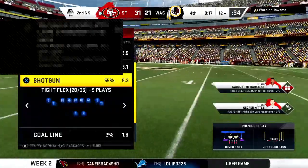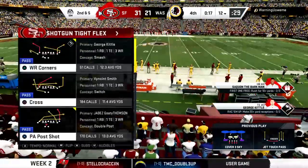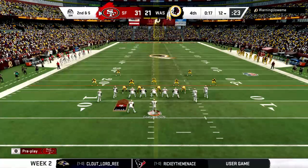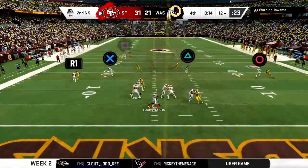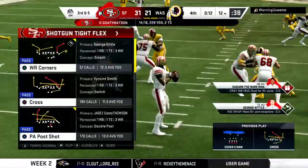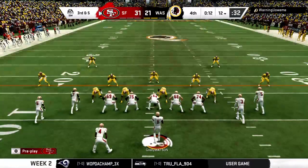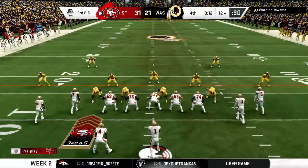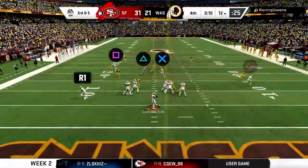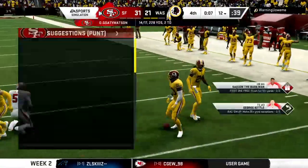Brings up 2nd and 5 at the 12-yard line. After the pickup of 5, here's 2nd and 5. That one looks like he'll throw here. And that's going to be incomplete. 12 seconds left. Forced to the ground and incomplete. The Niners on 3rd down. They've converted just 2 for 6 thus far. This will be 3rd and 5. They'll look to throw. And that is incomplete. 7 seconds remaining.